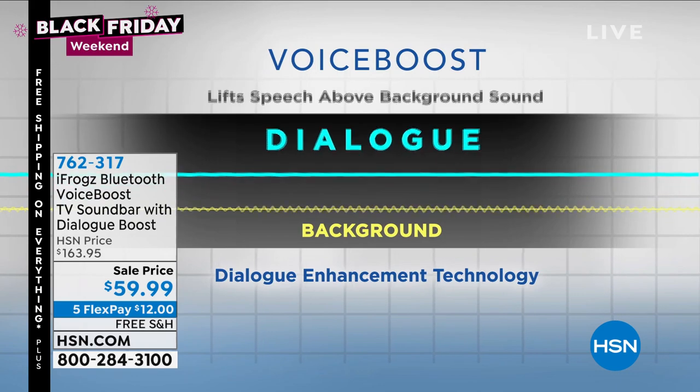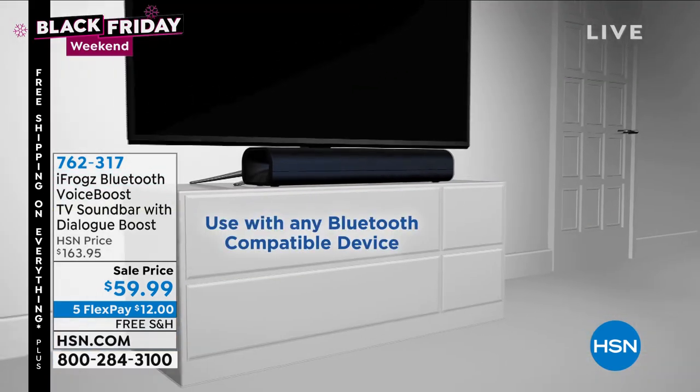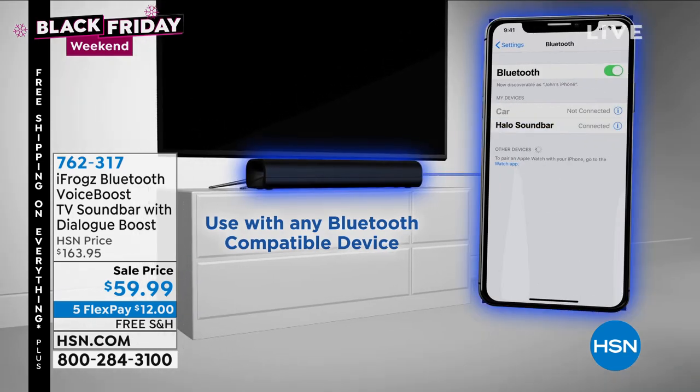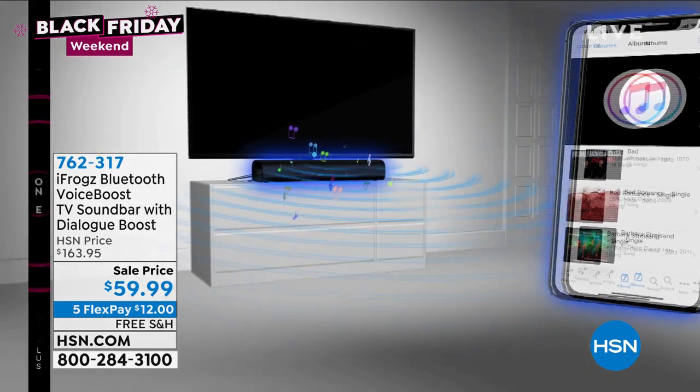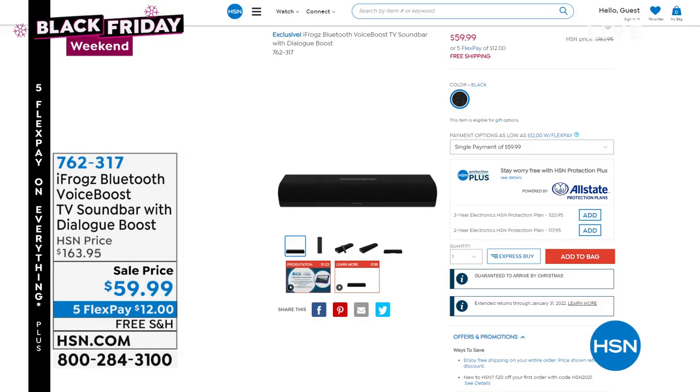Half off, but more importantly for me, it also gives you voice boost technology. So you know how when you're watching the Super Bowl and all of a sudden the commercials seem to get loud, or if you're watching sci-fi, which I like, and sometimes the special effects sounds are louder than the dialogue. I'm always like, what are they saying? So this actually boosts the levels of the dialogue so you can hear what's going on. I think it's genius, and for nothing, it's half off. So hopefully you can grab yours with that Flex Pay and of course our extended holiday return policy.